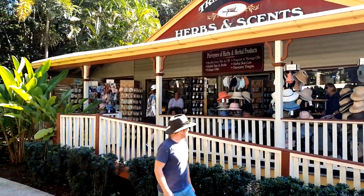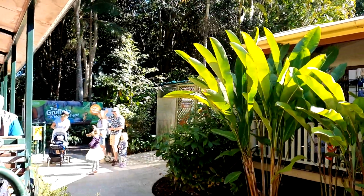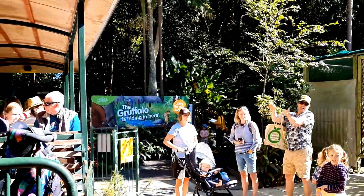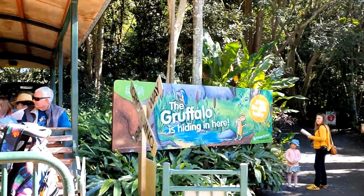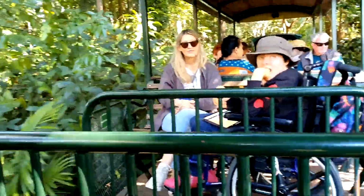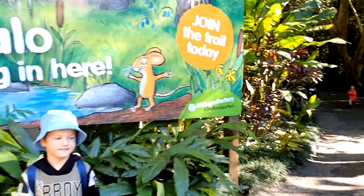Coming up now to the Gruffalo Spotter Trail on your right. In here, journey through the winding paths, following the trail as it goes deeper and deeper into the rainforest in search of signs for the characters mouse, fox, owl, snake, and of course the Gruffalo to come to life via the augmented reality app. Okay, let's go.